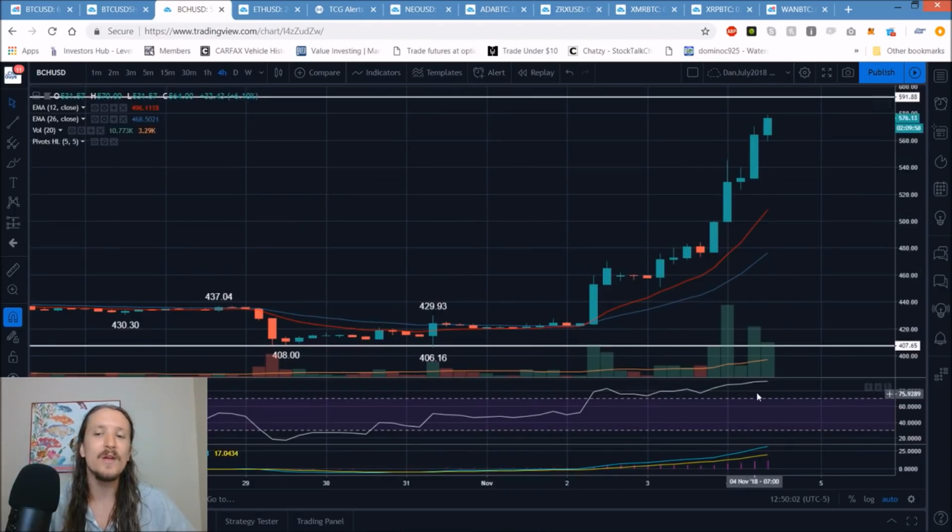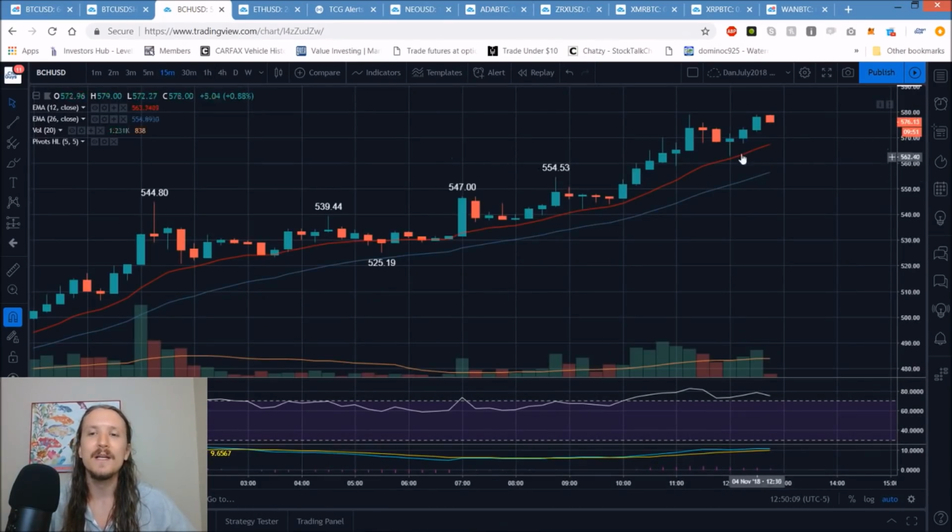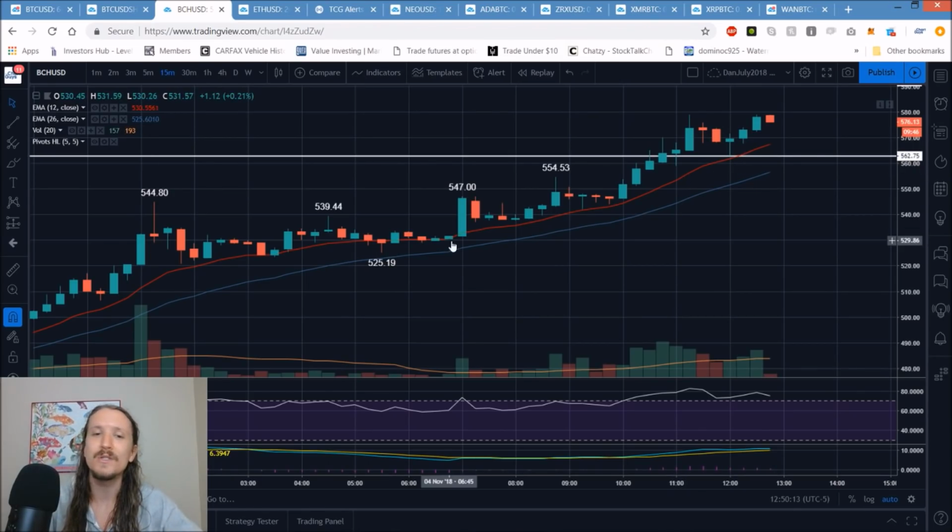4-hour time frame, very overextended. Things are getting overextended because it is a news-driven event. Hourly uptrend is very clear. The 15-minute, as long as the bulls hold 562.75, they are in full control. That's a potential time frame to use.